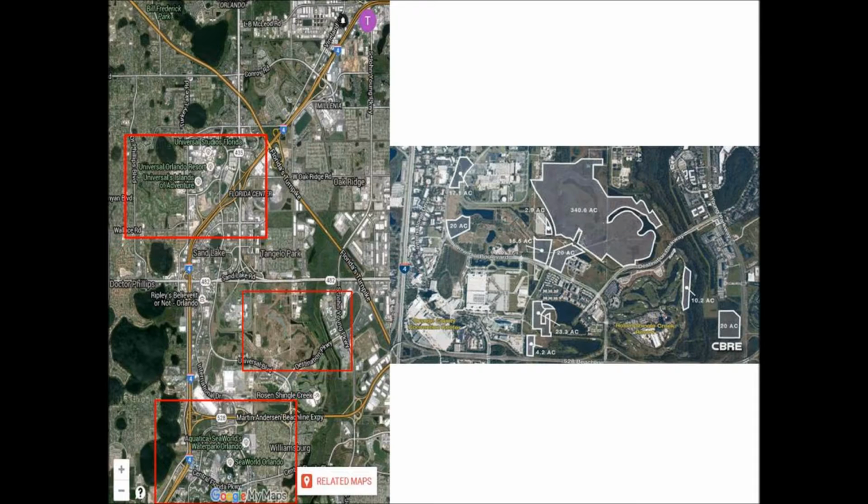If you then look over on the map on the left-hand side, you're going to see the Universal Orlando Resort, and then you look down and you'll see the part in the next box down on the right-hand side. This is actually pretty close in that red box to where this property lies. From what I understand, it's about 2 miles from the Universal Orlando Park.